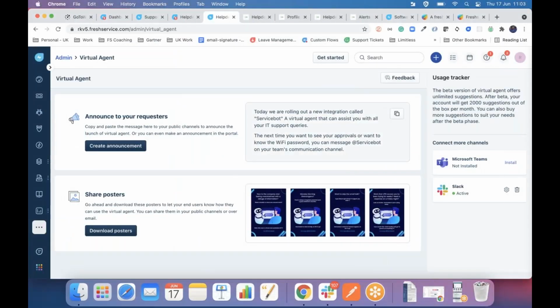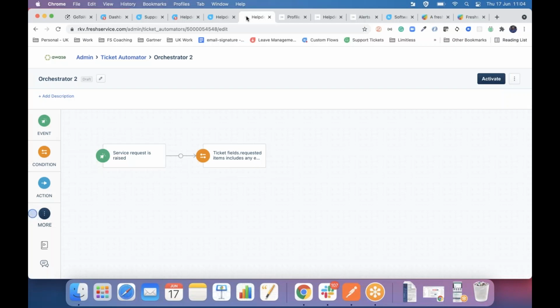Fantastic. So that said, I don't have a cool segue to just jump into the next feature, but that doesn't make this feature any less cool. So the next feature specifically that I want to demonstrate today is orchestration.